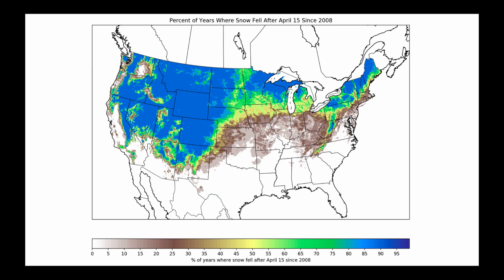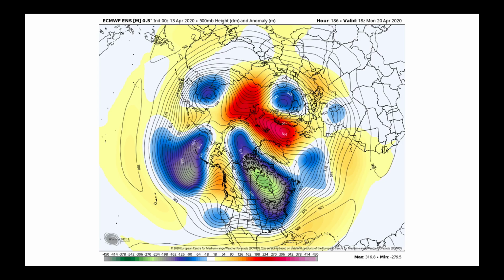Thinking about that snow, I just wanted to show you an interesting map I made. I went back and looked at data from 2008 to 2019, and I was just curious how often it snows after April 15th. So in the Appalachian Mountains here, we can see that about 40% of the time here on the border of Tennessee and North Carolina, we do get some snow after April 15th. So just wanted to give you some statistics there to kind of put in the back of your mind.